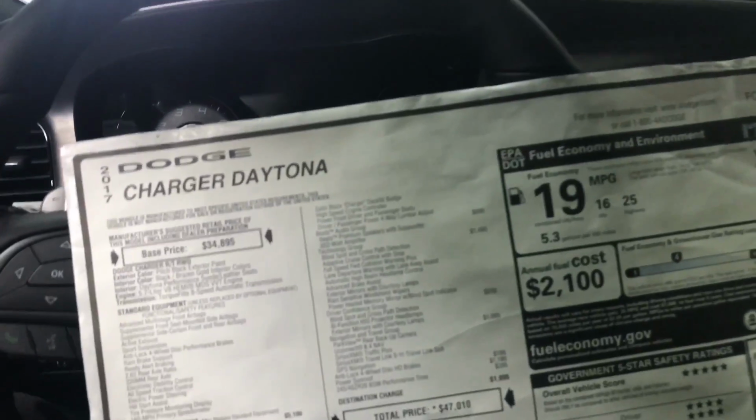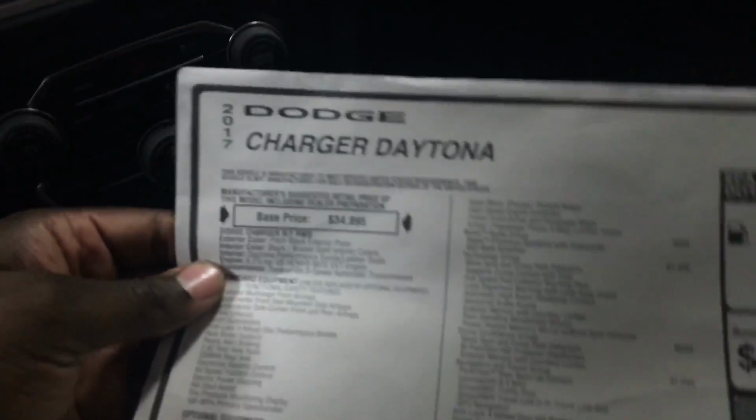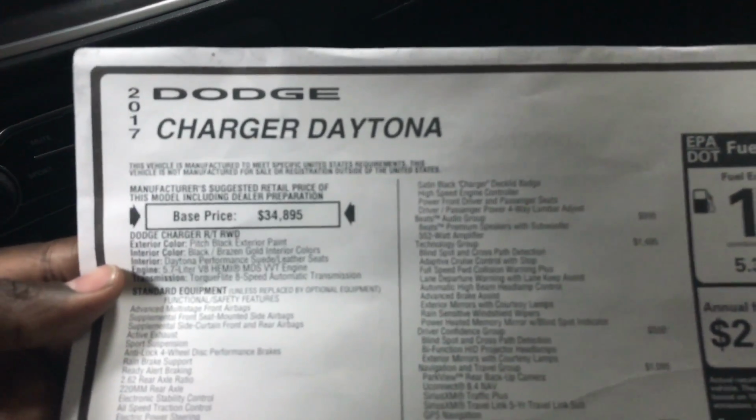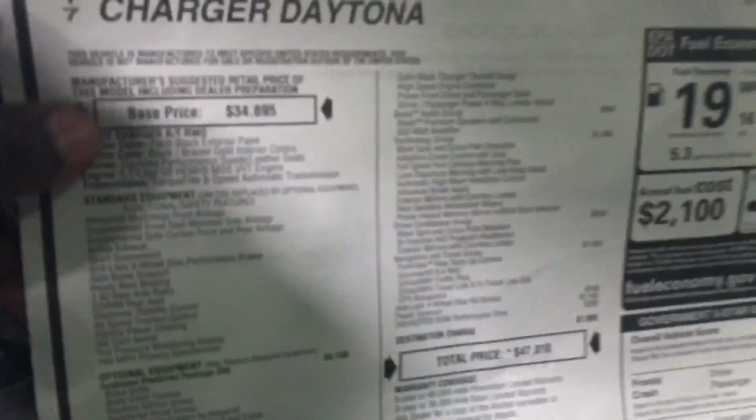Another thing a lot of people don't understand about the Demon, which they didn't really advertise very much, is that the Demon only comes with 2 speakers. It comes with 1 speaker here and 1 speaker in this door on the driver's side. That's because they took out all that mass and weight so that they could save mass, and that's the reason why that thing's able to do wheelies when you drive it.